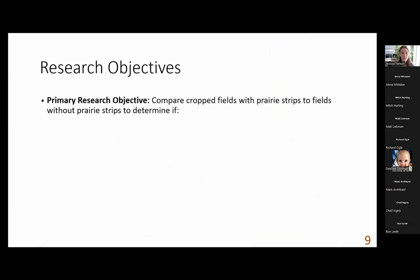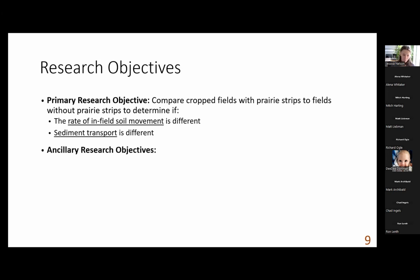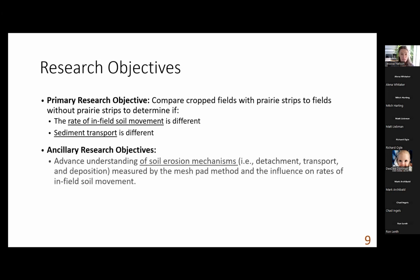So our primary research objectives were to compare crop fields with prairie strips to fields without prairie strips, and determine if the rate of infield soil movement is different between the two, and if sediment transport is any different. And while we were studying this, we developed some additional research objectives and questions.